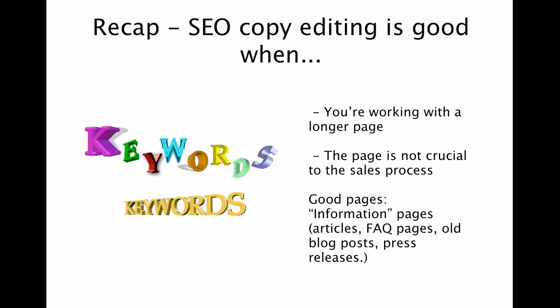And also, it's really good for pages that are not crucial to the sales process. So I would not go through and edit a home page for key phrases. That's something that I would rewrite. But for a page that you have that's really good now and maybe it just needs some key phrases, SEO copy editing can be a fantastic way to leverage that content. Great pages for those typically are your information pages, things like articles, FAQ pages, old blog posts, even things like press releases. So there's a lot of opportunity on your site, chances are, to go back in and add key phrases to the content where they fit.